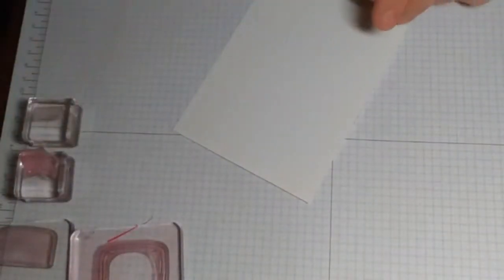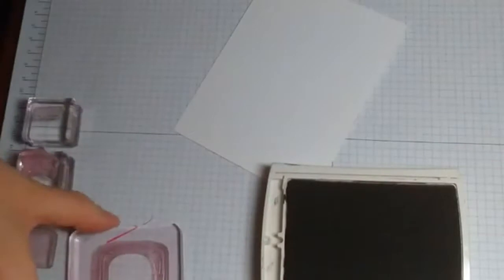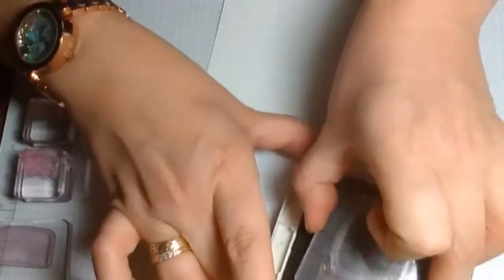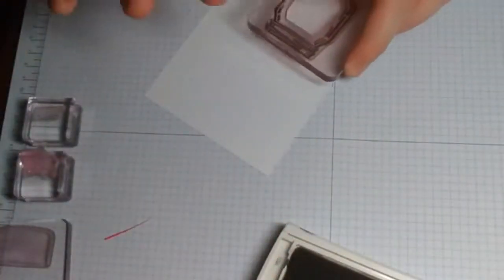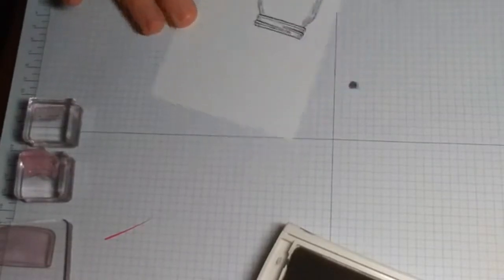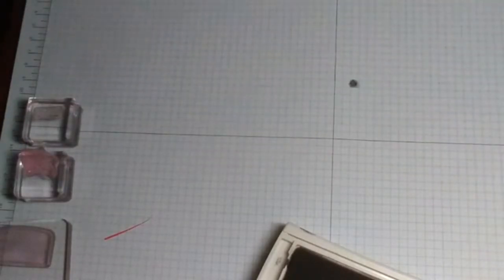Okay, I'm going to go ahead and do some stamping first. And I will be using the Basic Black to stamp the jar, and then we are going to cut it out with the Big Shot here in a minute. This was not the paper I meant to stamp on, but that's all right. That's why you flip things over. Let me grab my paper that I had all ready to go through the Big Shot.